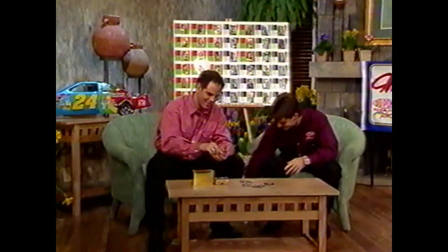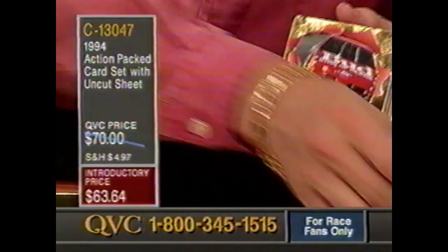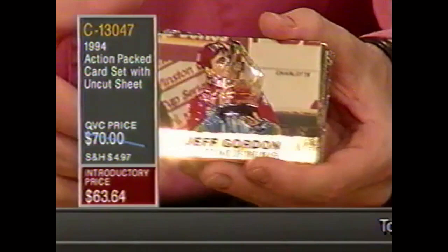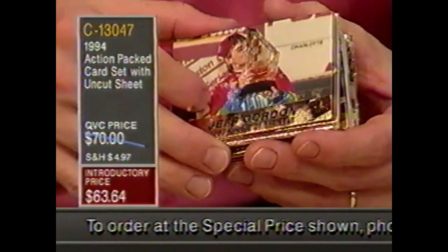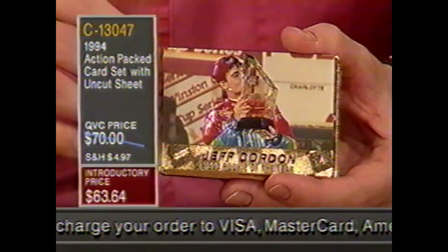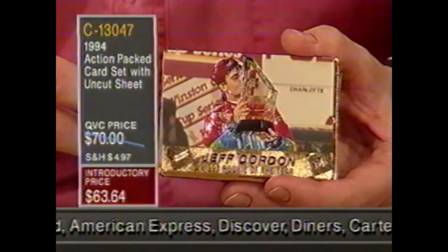We've got one of the best collectibles, and I'll tell you why. It's the 1994 Action Packed complete set. The reason I mention the importance of this item is that Action Pack does not sell complete sets to anybody except here at QVC. We are the only place in the nation where you can pick them up. It used to be you'd buy that bubble gum and get an Action Pack set, a little wax pack with a few cards in there. Even the wax packs are sold out to the hobby market, so people are already having a tough time finding them. What we're offering tonight at a price of $63.64 is not only the complete set, but also two prototype cards with Kyle Petty and the Mellow Yellow Pontiac.